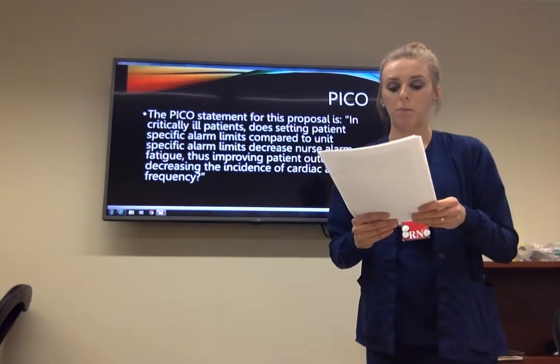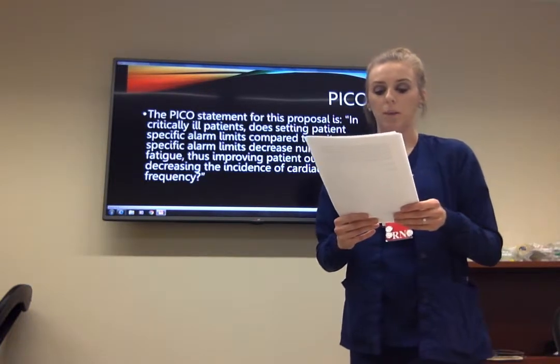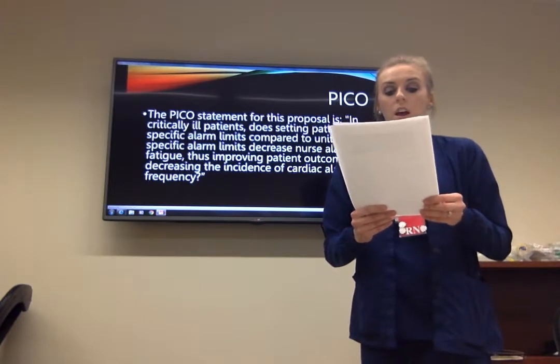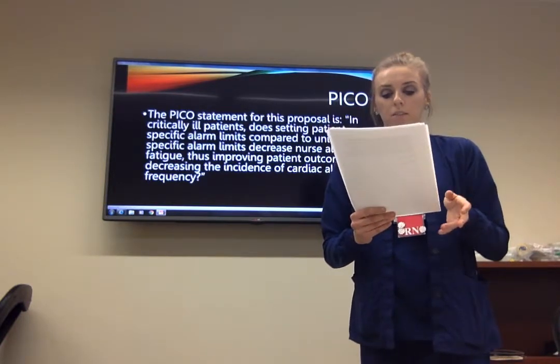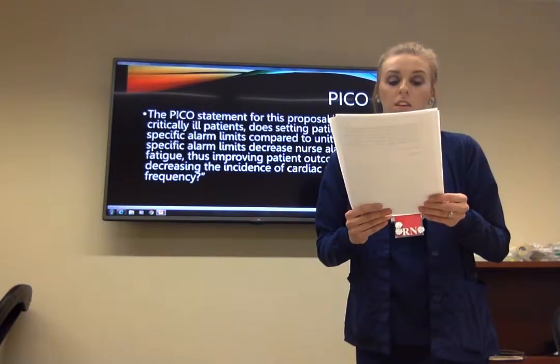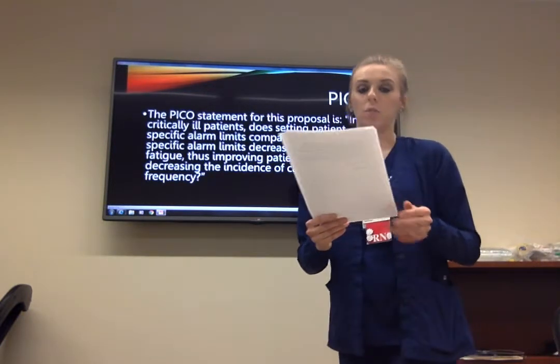And then the comparison will be alarms set the same for each and every patient in the ICU. With this being said, ICU nurses become complacent with alarms.